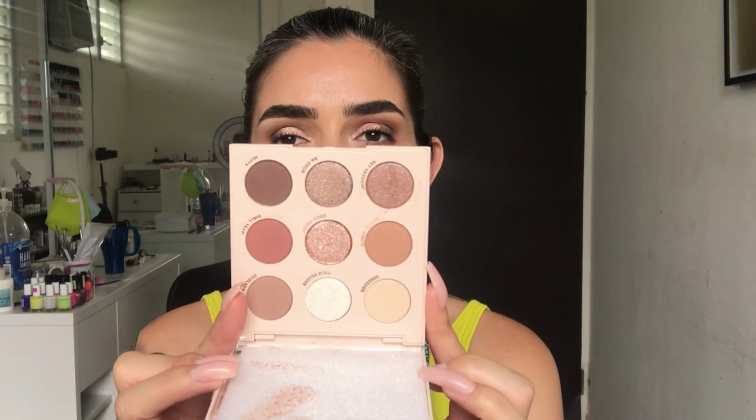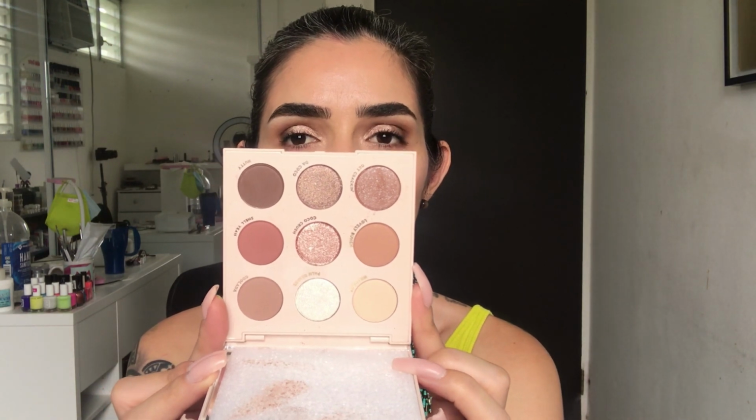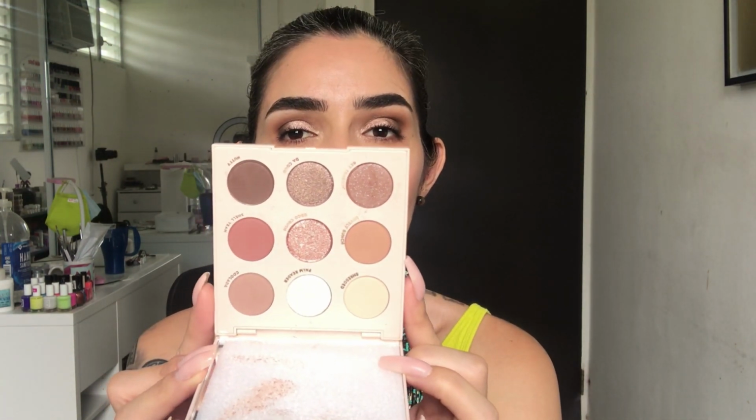For today's video, I'm gonna use the Colourpop Going Coconuts. This palette was launched a couple of months ago. It is one of their neutral palettes. This is the color story of this palette. It is mostly neutrals. This could be an everyday kind of palette. It has 9 eyeshadows and also it has a mirror on one of the sides.